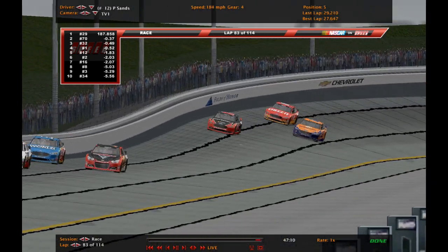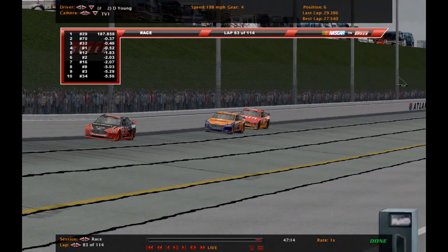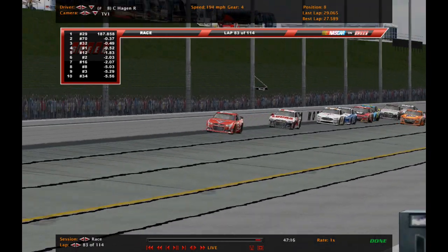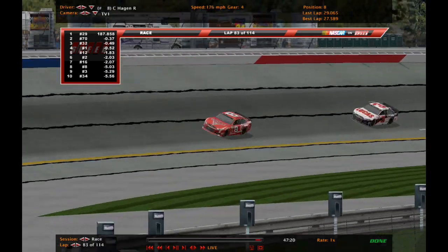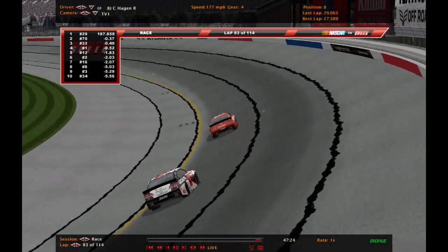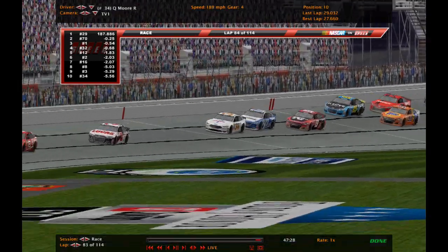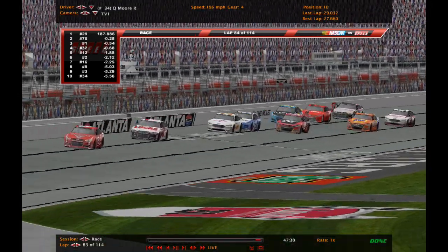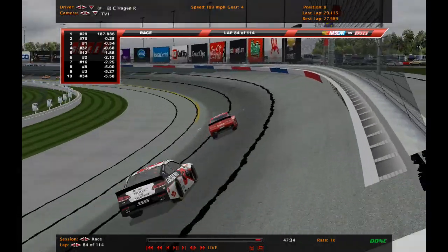Peter Sands is now up to 4th. Or is that 5th? That's 5th. I'm sorry. Sands 5th, Young 6th, Alves is 7th, as Hagan has really fallen to 8th. Oh no, wait, they were always the top 7. Never mind. Quentin Moore is in 10th place, somehow hanging on here. Gray's back up to 9th.